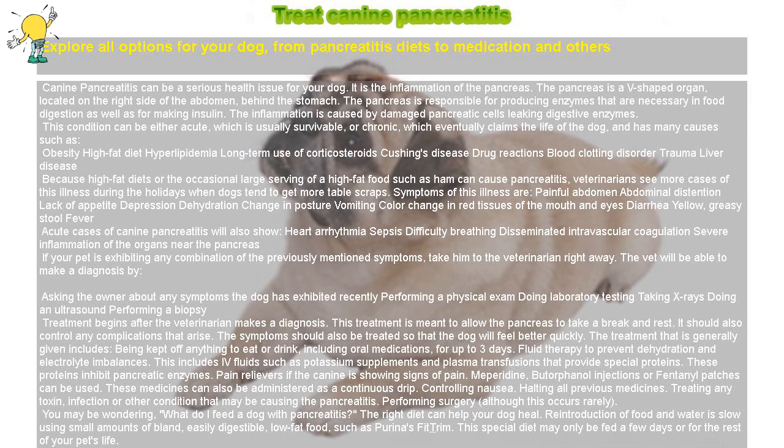You may be wondering, what do I feed a dog with pancreatitis? The right diet can help your dog heal. Reintroduction of food and water is slow. Using small amounts of bland, easily digestible, low-fat food, such as Purina's Fit and Trim. This special diet may only be fed a few days or for the rest of your pet's life.